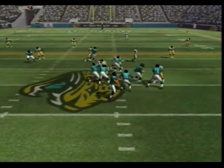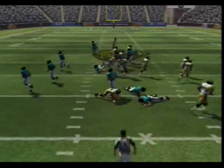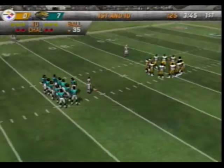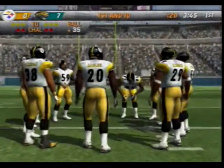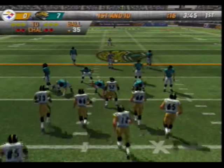Seven defensive backs in on this one. Throws it. It's going the other way. The defensive coordinator knows their tendencies. He sent his guys out there looking for a pass. He put it up, and boom, they get the interception. Following the interception, it's now first and 10.